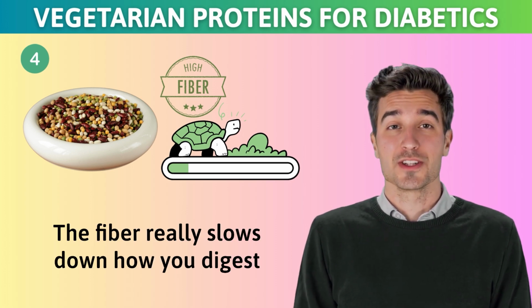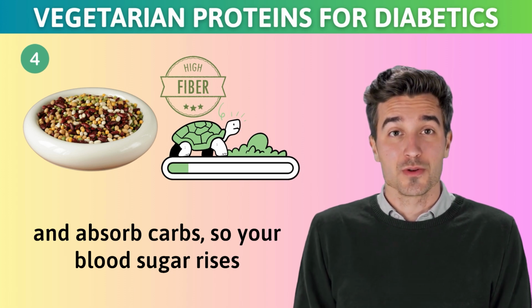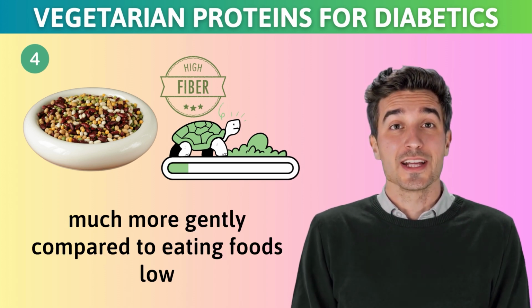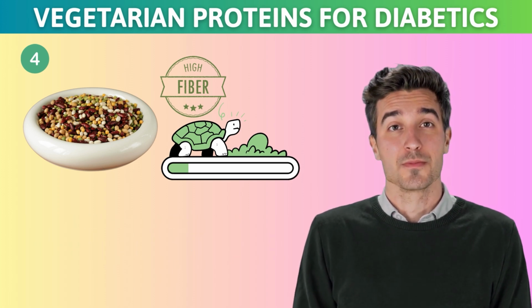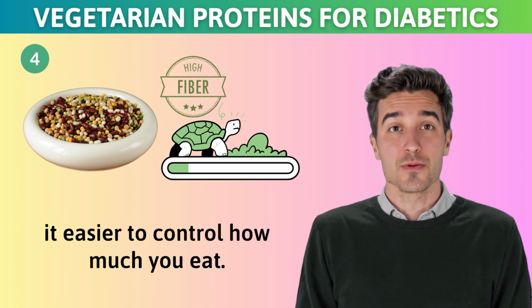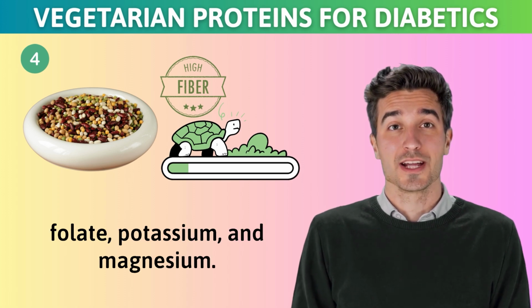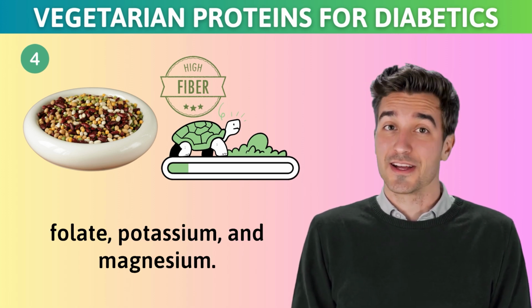The fiber really slows down how you digest and absorb carbs, so your blood sugar rises much more gently compared to eating foods low in fiber. The protein helps you feel full longer, making it easier to control how much you eat. Beans are also full of important nutrients like folate, potassium, and magnesium.